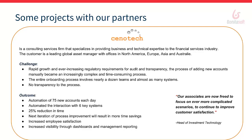Thanks to our partner Synotech, the company put in place a local platform using Bonita, and now this financial company has the orchestration and transparency needed to monitor more than 100 new accounts. Everything is managed and monitored from the dashboard, and this dashboard accommodates both users and management. This company's associates are now freed up to focus on even more complicated scenarios, and they continue to improve customer satisfaction. If you want to read this paper, it is available on our website under financial industry.